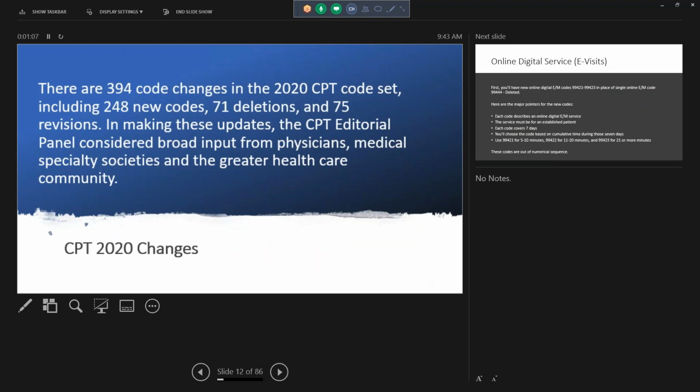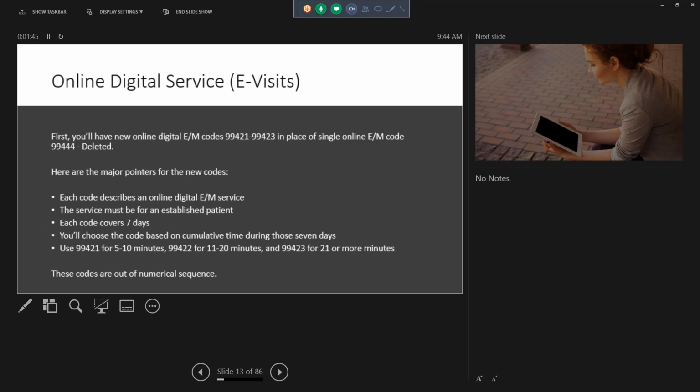Now, we'll go to the 2020 coding changes. There were 394 changes this year. There might be 4 that impact anybody in this room. 248 new codes, 71 deletions, 75 revisions. There's going to be stuff that you're going to see for the first time that I'm going to talk to you about because your doctors are going to think they're the greatest thing in the world. But you have to just say, no, we're not going to do this. Are you ridiculous? Well, why didn't you girls tell me about this code and this? Because it's ridiculous.